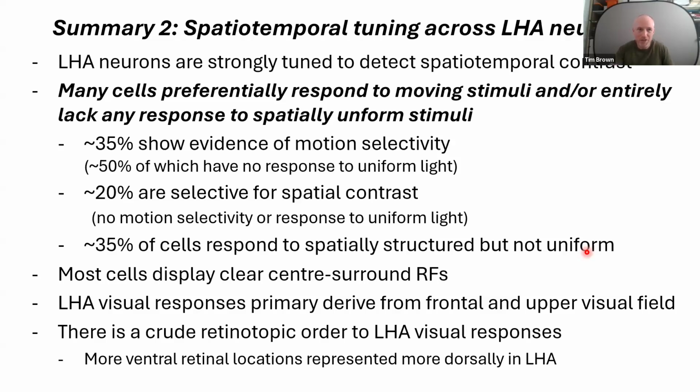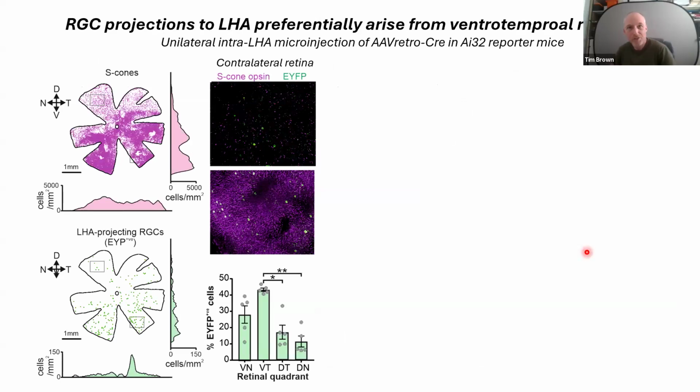Okay, so based on those data, we went on to look at retinal projections to this region to confirm some predictions that we might make. So one is that the RGCs that project to the lateral hypothalamic area should be non-uniformly distributed in the retina. To do that, we injected a virus optimized for retrograde transfection into a reporter line. The virus delivers the enzyme Cre recombinase that switches on the reporter in these Ai32 mice. And then we can identify the retinal ganglion cells that project to the lateral hypothalamic area based on EYFP expression.